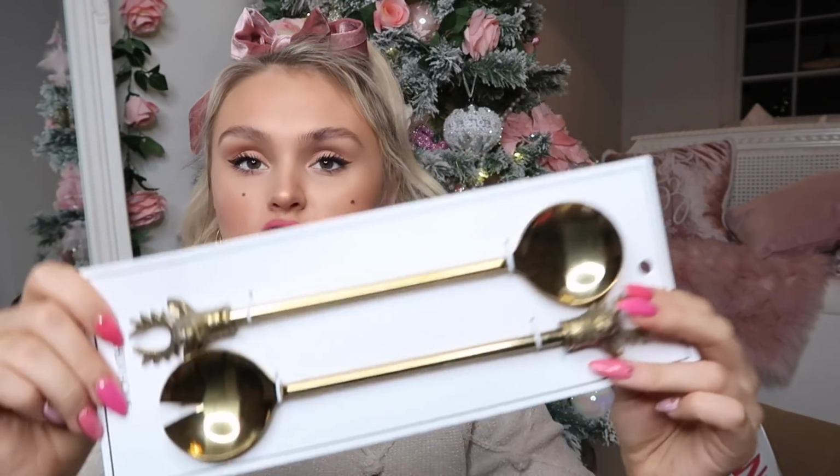Continuing, okay, I had to get these. Again, dream future home, but you guys might have your own home. You might just be looking for gift ideas, and I think these would be stunning. So these are gold salad serving spoons, and they've got the beautiful, why do I want to call it a rhino? It's a blooming reindeer. Stunning, beautiful. These are really heavy.